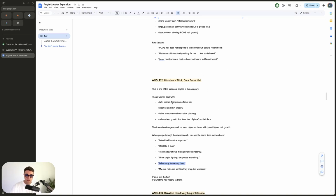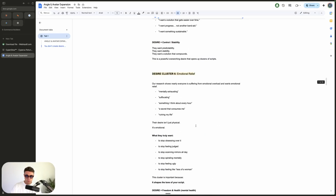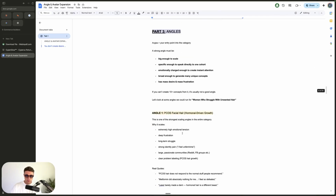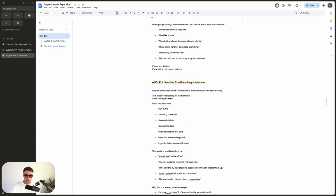And again, when we're looking at these angles, it ties back to the strongest desires, which is emotional relief and just overall the emotions that people have in regards to the condition that they're facing. Then we have angle number 3, sensitive skin, everything irritates me. Now, of course, I'm just giving you guys an insight into how I would be looking at this if I was coming in and testing this product.